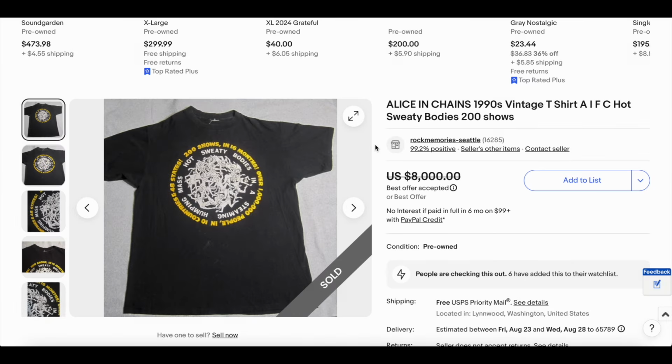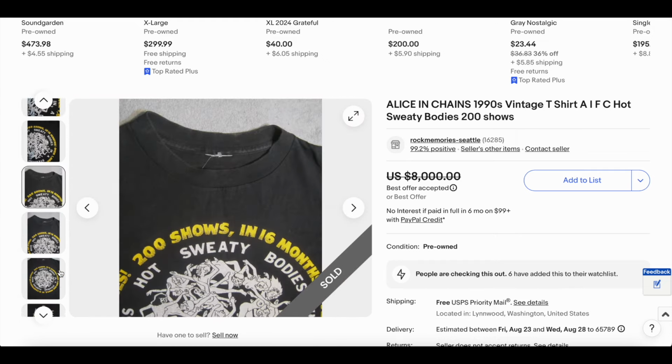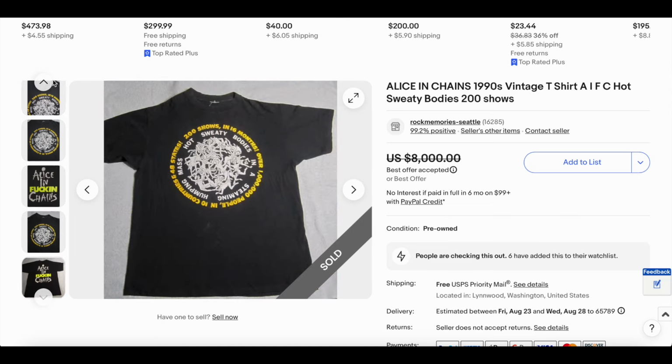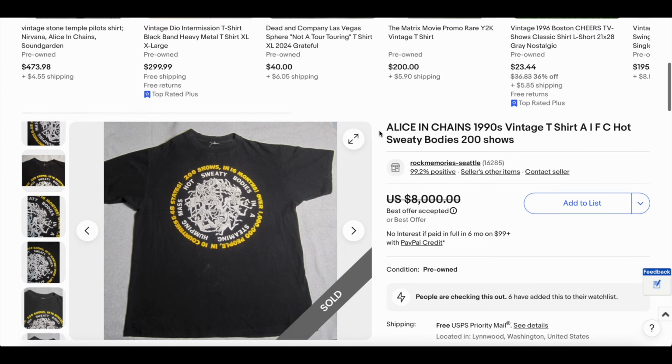Then at number one, we have Alice in Chains, another band that is hot right now. 1990s. This is the Hot Sweaty Bodies in a Steaming Humping Mass. I'm not going to zoom up on the graphic because I do not want to get demonetized. But just use your imaginations. I'll skip through some of these here. Here we got Alice in effing Chains on the back. So yeah, definitely a crazy t-shirt, and I believe a pretty rare one in terms of availability. Doesn't come up very often.